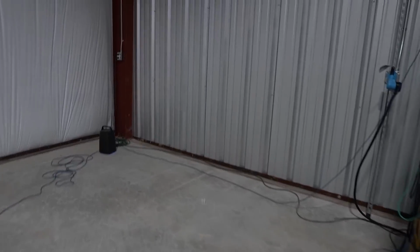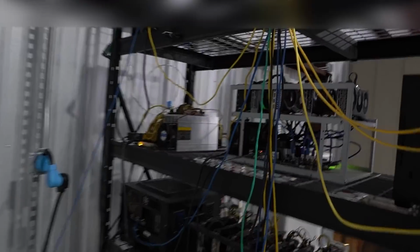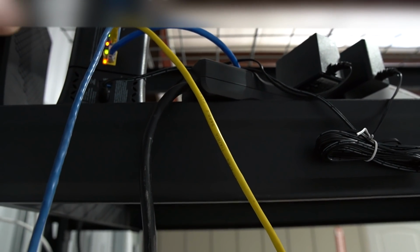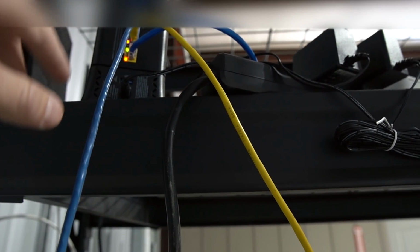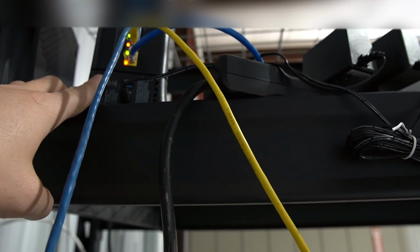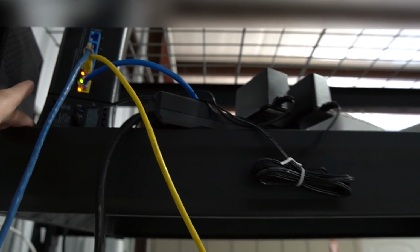And essentially what we have is, up here we have our internet coming in, and I'll have to blink out anything that has any private information. And this is coming from Spectrum. We do need our Wi-Fi backup still. They have not installed it yet.